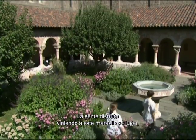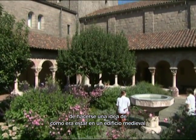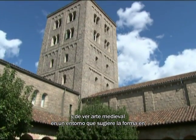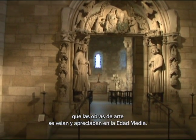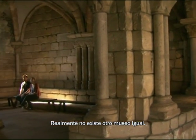People enjoyed coming to this wonderful site and having a sense of what it was like to be in a medieval building and to look at medieval art in an environment that suggests the way works of art were seen and appreciated in the Middle Ages. There's really no other museum like that.